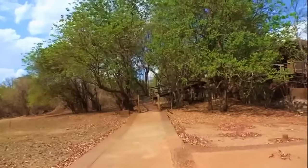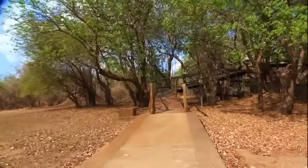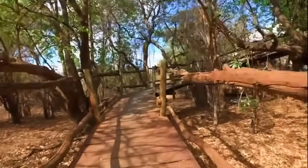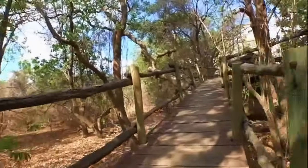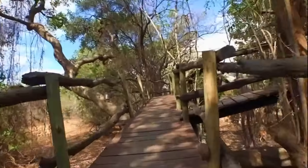But it's not a regular room. You have to go up a wooden boardwalk. The entrance is actually on the second floor. It's kind of a tree house, if you will. So we're going to go up the ramp and head on in.